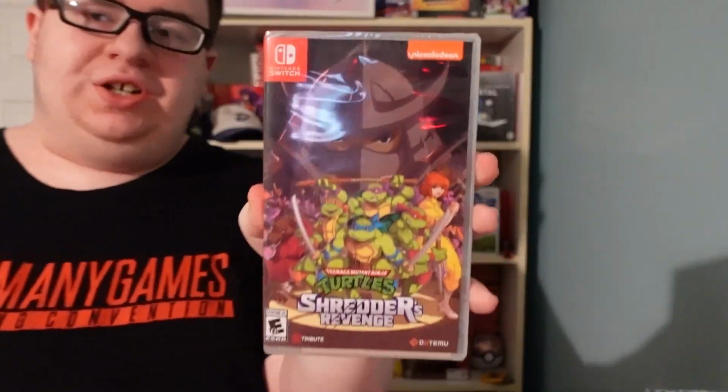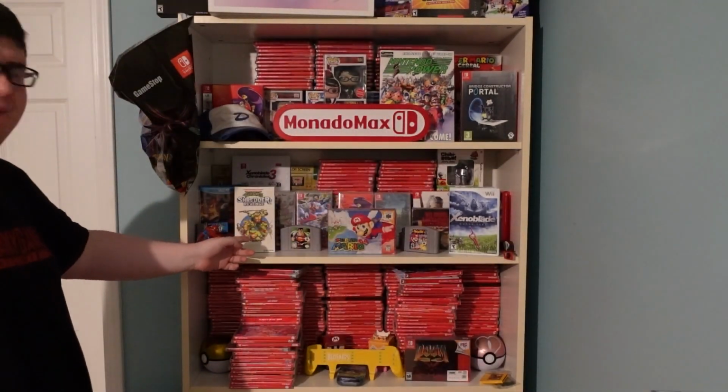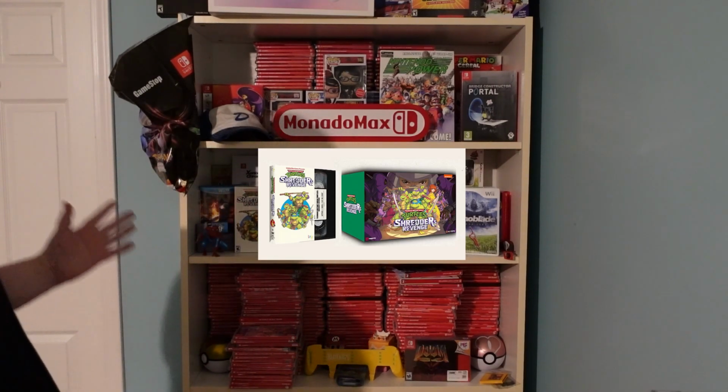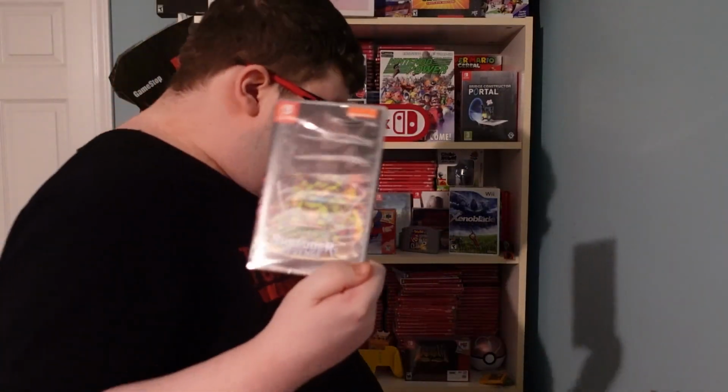Teenage Mutant Ninja Turtles: Shredder's Revenge. I actually got one of the, it wasn't a collector's edition, but Limited Run made like a VHS edition. My editor is going to show it right here because I have it on the shelf. I don't want to take it off. It came with a steelbook, Pizza Hut coupons, that type of stuff. Yeah, this is the game. This game is so good, guys. This was probably very close to being my game of the year.